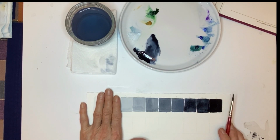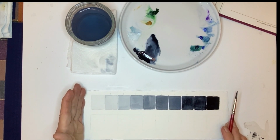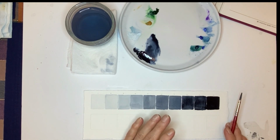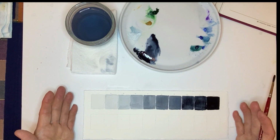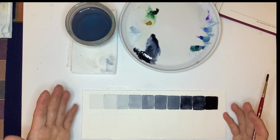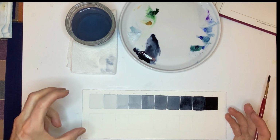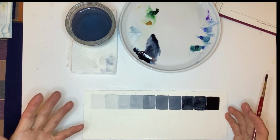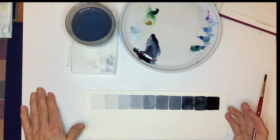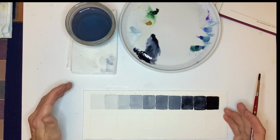So it's really fun to put that into practice in your work and try to do some different studies. Taping off a paper, even a quarter sheet, and then dividing it into quarters and doing the same scene with different contrast ranges, that'll really give you a good idea of how you can change the mood of your painting by the lighting.